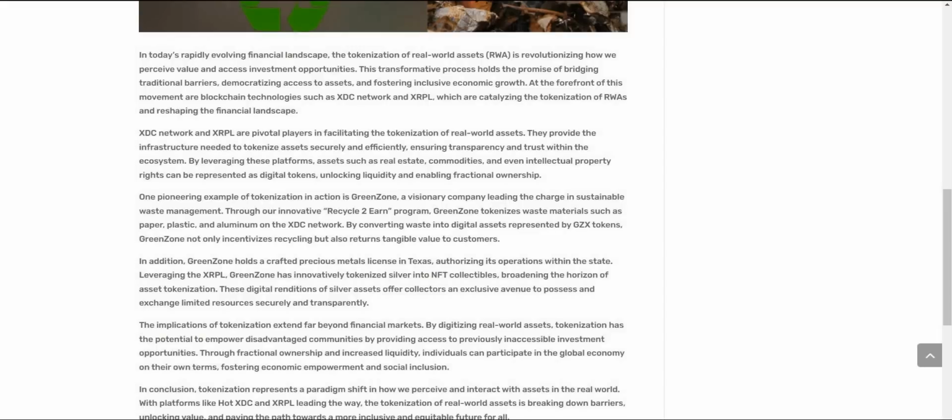XDC Network and XRP Ledger are pivotal players in facilitating the tokenization of real-world assets. They provide the infrastructure needed to tokenize assets securely and efficiently, ensuring transparency and trust within the ecosystem. By leveraging these platforms, assets such as real estate, commodities, and even intellectual property rights can be represented as digital tokens, unlocking liquidity and enabling fractional ownership.